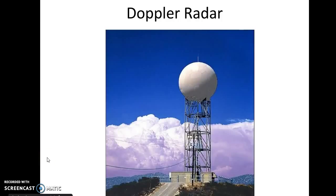Alright guys, so here's the second part of the tornado video, and one of the things I wanted to show you was an image of a Doppler radar station. It almost looks like a giant soccer ball on top of a tower. And what Doppler radar does is it gives the meteorologist the ability to measure rotation within clouds.